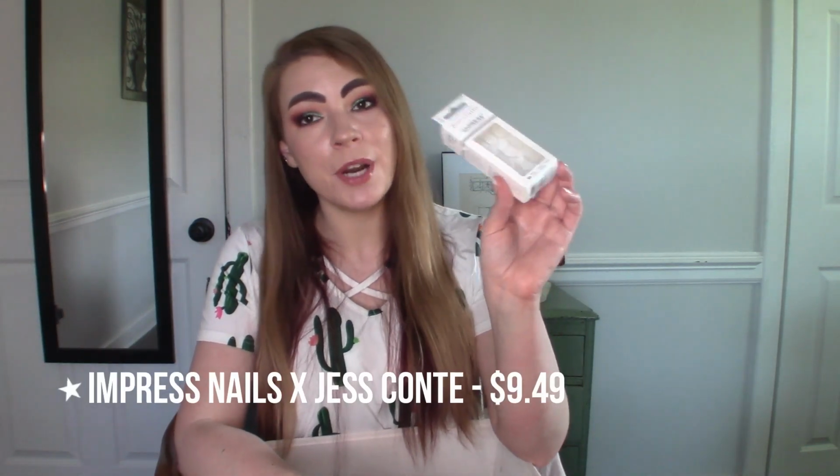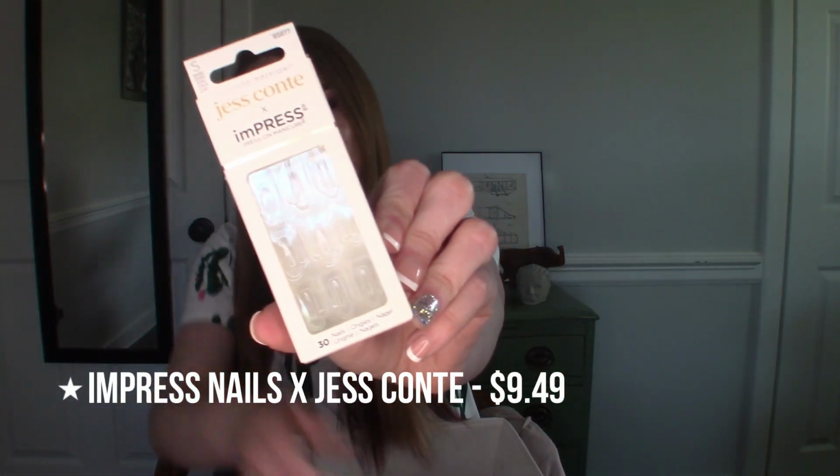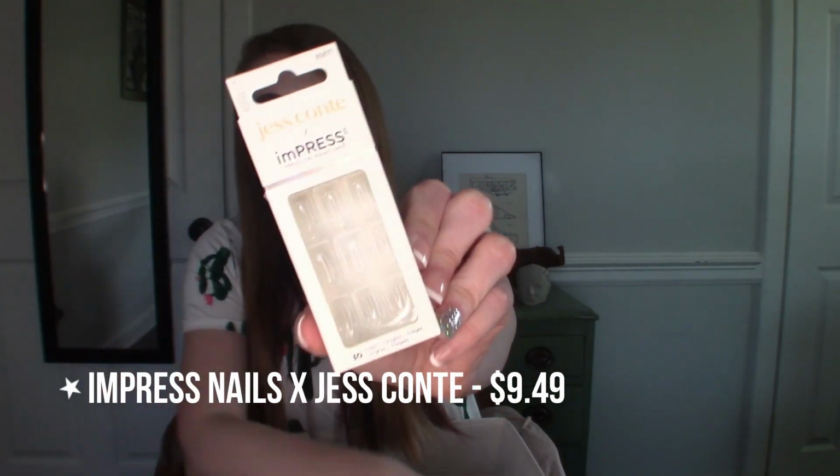All right, so let's do nail care. I only have 3 nail care things. So this first one is a box of impressed nails. Look, you guys, it's completely empty and it's got dog hair all over it. Dog hair is my life. So this box is completely empty. I was able to use every single nail from in here.